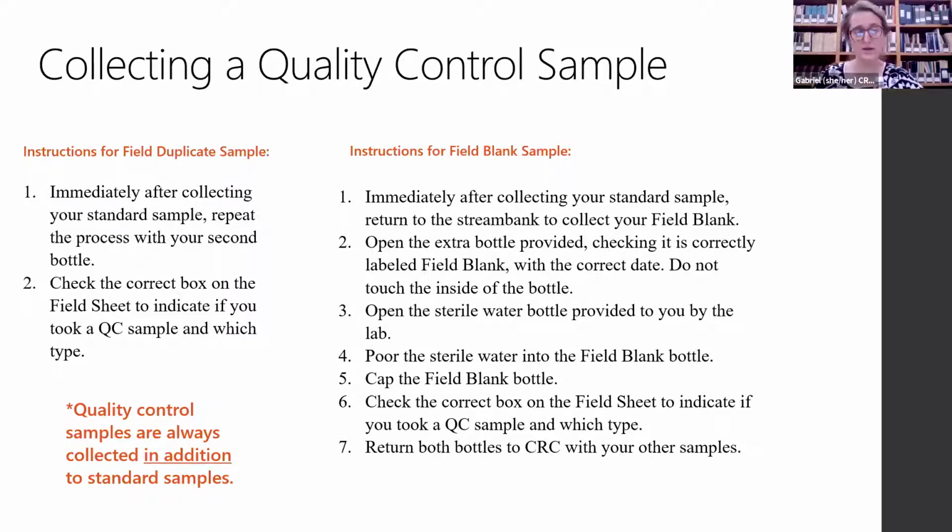And a quick note is that quality control samples are always collected in addition to standard samples. So if you say, oh man, I didn't get enough bottles, or I guess maybe I should just collect this one instead, nope, you're always going to collect the actual sample, the standard sample. And if I ask you to collect a quality control sample, it'll be in addition. So you're always going to have at least one sample, and sometimes you might have a second one.